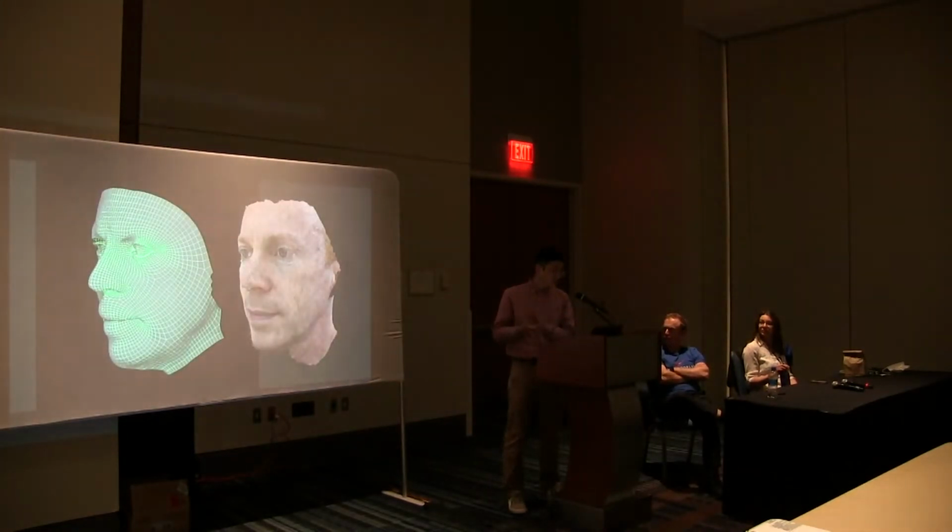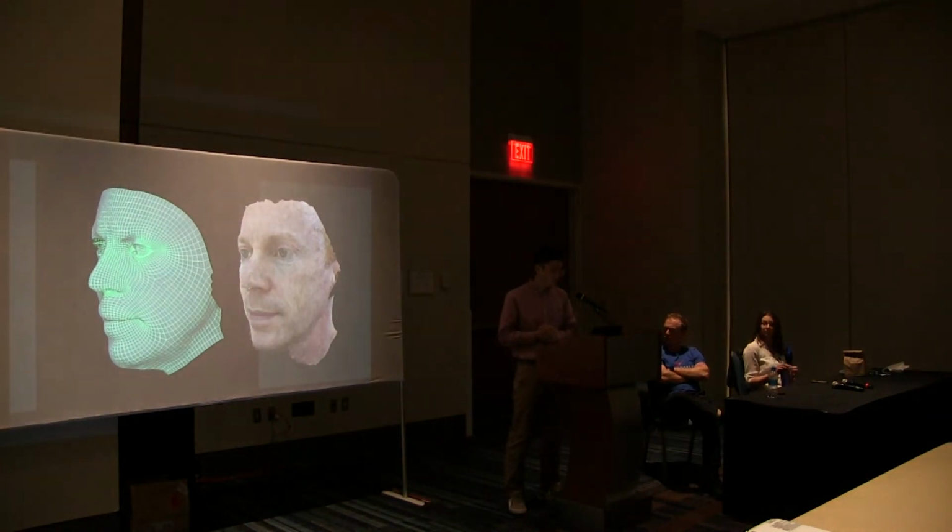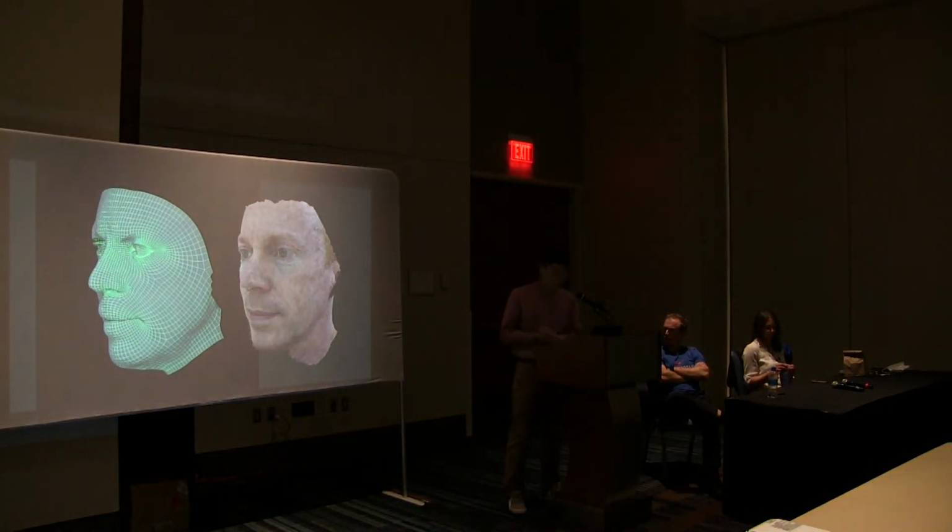So here we use a common mesh warped onto Dr. Patterson's face, and the warping software we use is called Wrap 3D. With the retopologized face, we are able to do animation, and we don't have to actually chop off Brad Pitt's head and put it on the other actor's body.